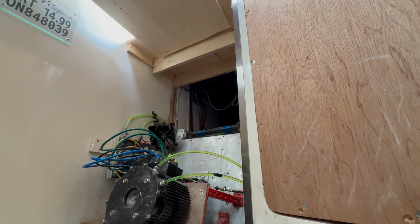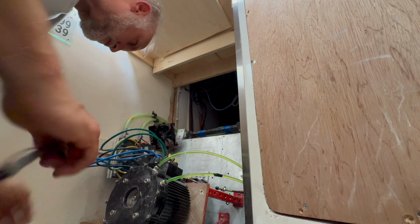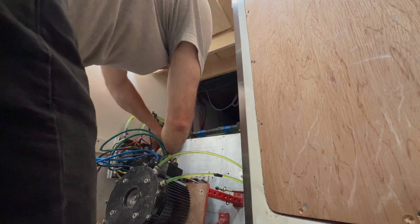All right, let's just double check voltages. Make sure I've got nothing on. I know the breaker's off, but I'm just paranoid now. It's been off for a day. Yeah, it's all 0.